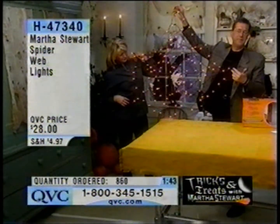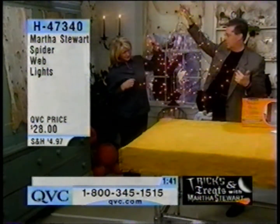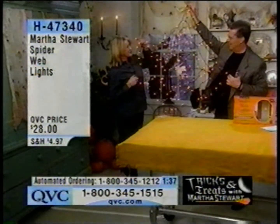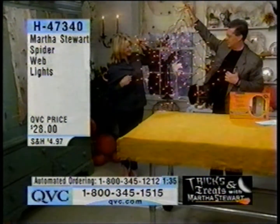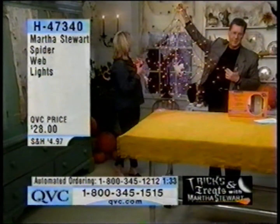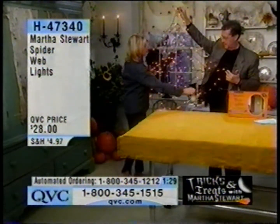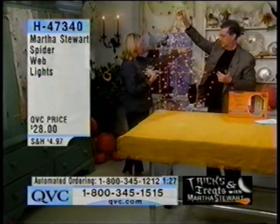So this thing is 5 feet across, so you could catch a small kid in it, I guess. But we won't use it for that. We're going to use it only for spiders, only for decoration. And you want to be careful with the kids too, because the little ones could get caught in it. He's leaving his center. Now see, it looks great on a window.